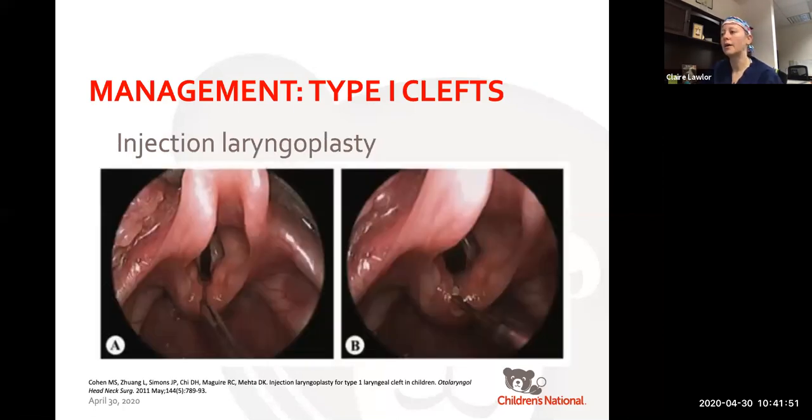So another controversy within management of type 1 laryngeal cleft is injection versus CO2 laser repair. There's a lot of publications coming out on this, especially I know Chris Hartnick at Mass Eye has published a fair amount on this recently, both short-term and long-term outcomes with injection laryngoplasty. This is clearly a much quicker procedure than using the CO2 laser, but again, depending on what your injectate is, it's temporary. Some kids can just tolerate one injection laryngoplasty and then they never ever need anything done again. That tends to be the minority.